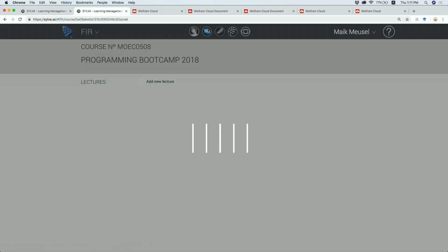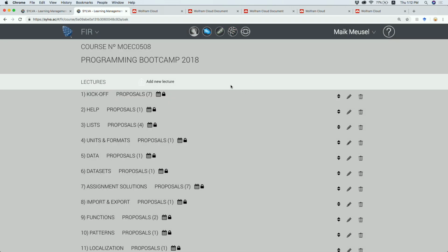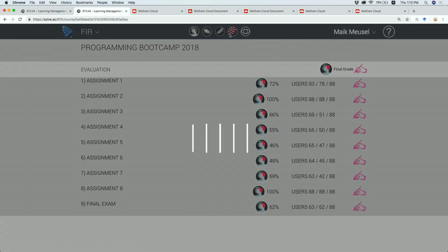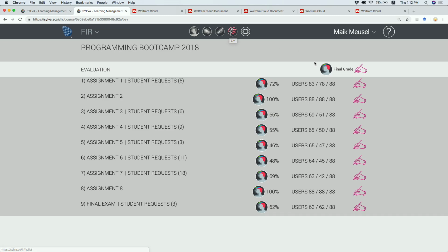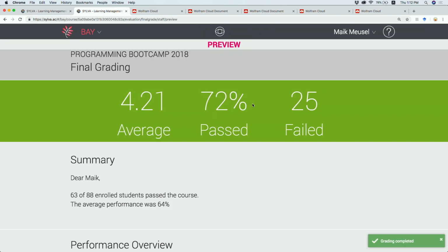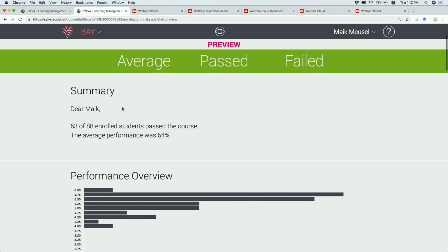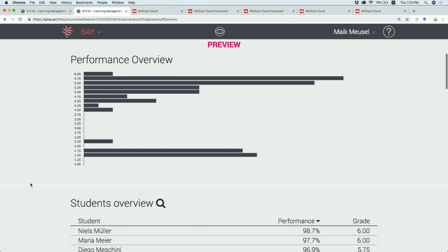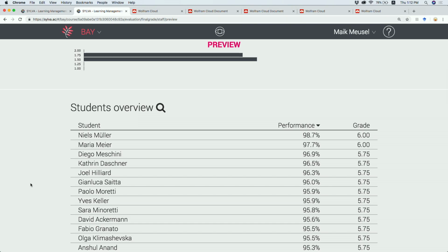And you can see if I click through now, you can see all of the lecture materials, which I can show you at the end if you're interested. Here are all the assignments that were given to students. And then here are the final results for those exams. So if I click on final grade, I can now see a summary for the entire course. So in Switzerland, our grade scale is out of 6 points. So you can see the average is 4.21 on a 6 scale, 72% passed, 25 failed. And the really nice thing is you can see, for example, this distribution of all of the grades, as well as where all of the students fall in relation to each other.